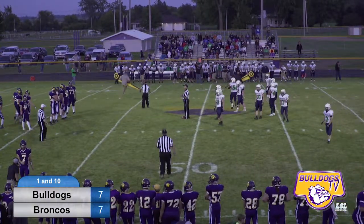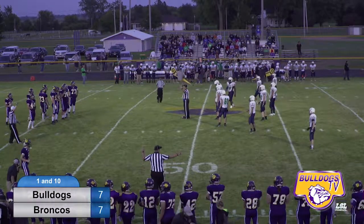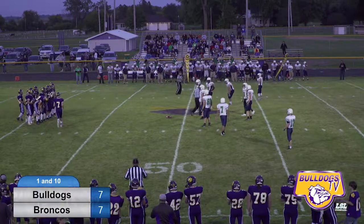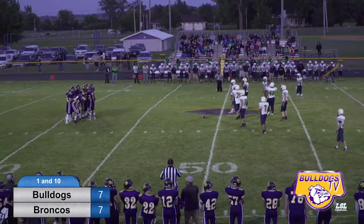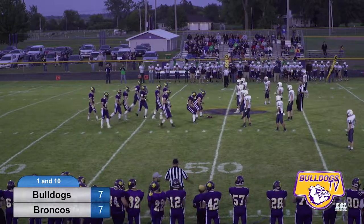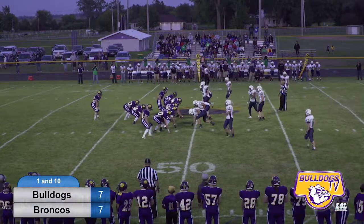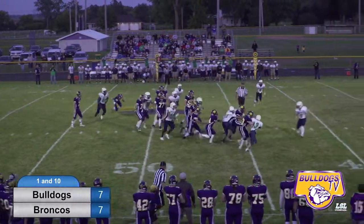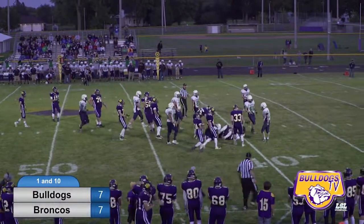So, 7-7. 1st and 10. Beamer gets some words over at the sideline, comes in, calling the play in the huddle. He's 2 of 6 throwing for 80 yards and a touchdown. He's run a couple of times for 10 yards or so. Here's a handoff to Albert, who explodes over the right side.